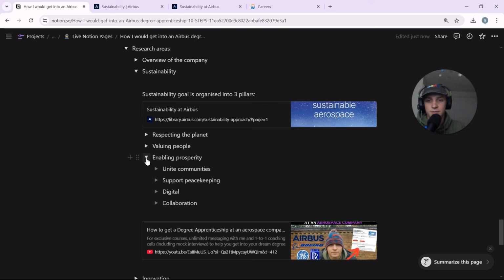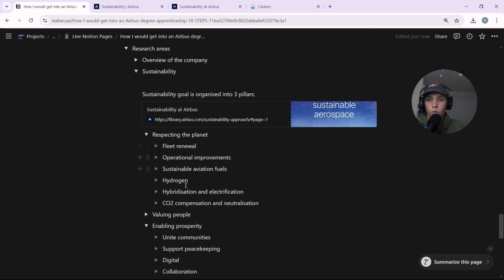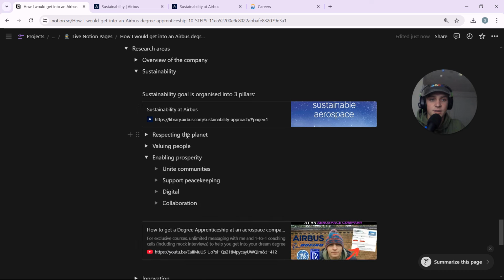Okay, then they've got this pillar as well. You don't have to mention every single one, but if you come in and mention just one of these, like hydrogen, it shows you've done that specific research, rather than saying, oh, we want to be net zero by 2050. It's like, congratulations, you know how to use ChatGPT.